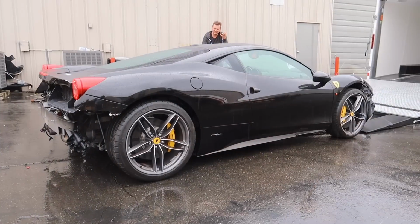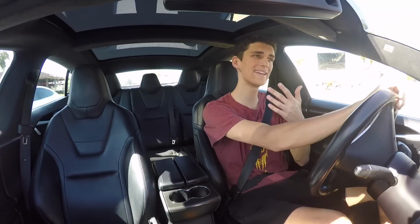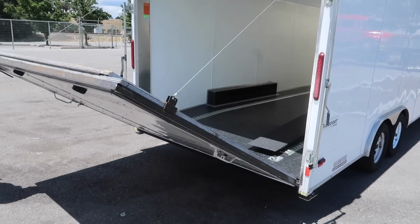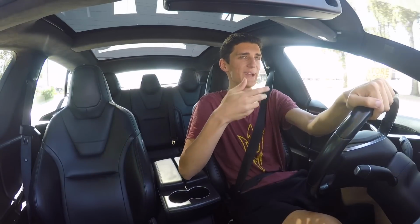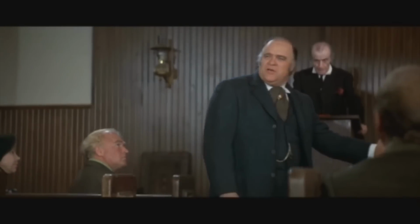So as you guys saw last video, our black 458 reveal, we had an empty truck and trailer coming back to Arizona after we were done dropping off the car with Sergi and the crew up there in Sacramento, California. So Christian and I were like, well, if we have an empty truck and trailer, we might as well buy another car, right? Great logic. Now who can argue with that?